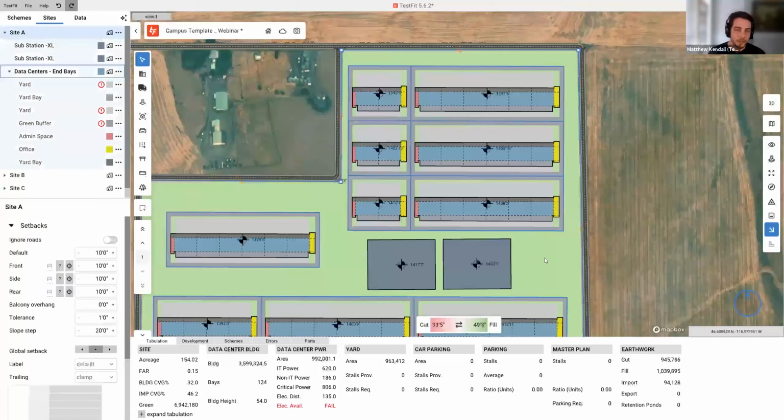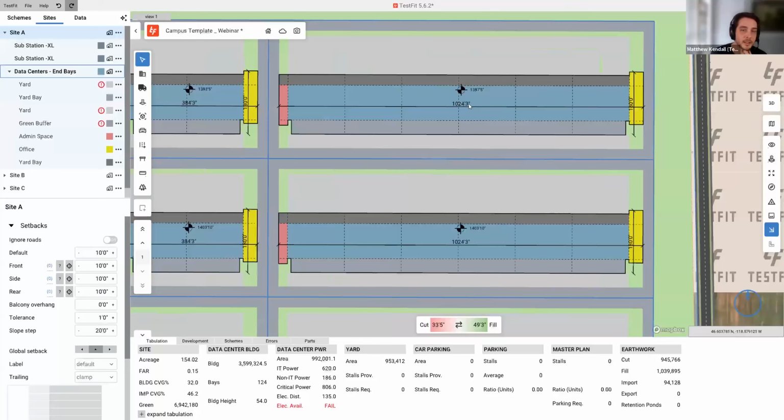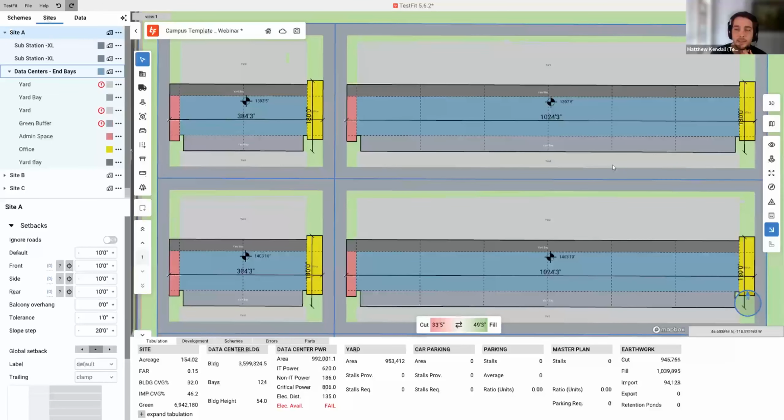So we're going to start over here on site A. This is showing one of the prototypes that Jack had shown on here. Here we have a data center. We have a few different bay styles on each of the ends, actually on all 4 sides. And we'll show how we can start to customize that.